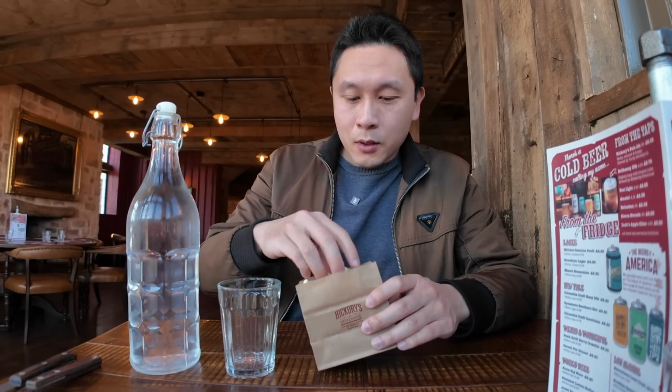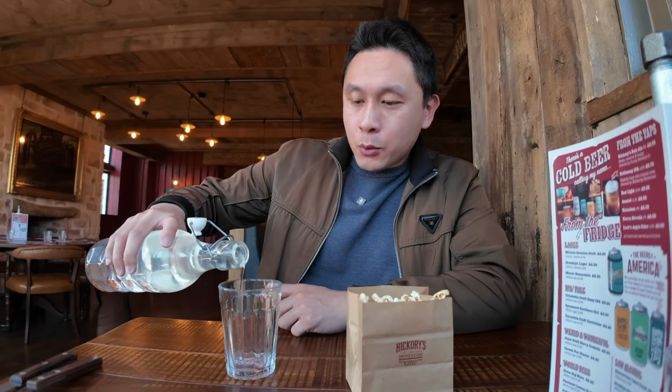Okay, so food ordered, and they give you a bottle of water for your table and popcorn. So let's have a quick try of these. Salty and sweet. And let's pour a quick drink and prepare for this massive barbecue feast.